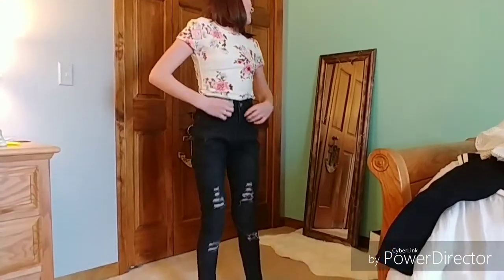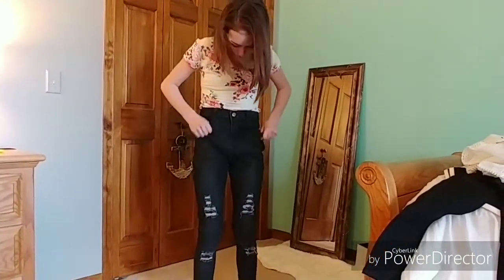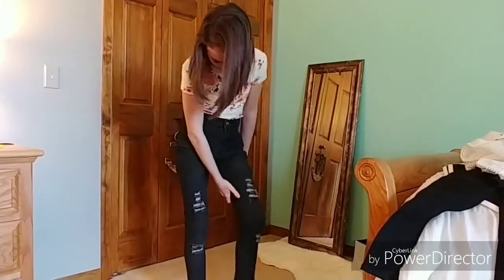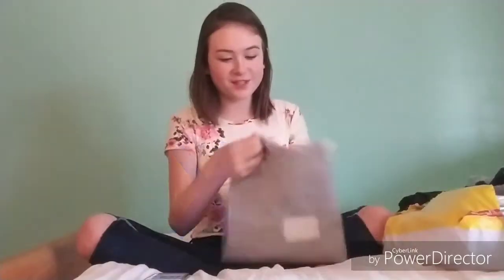These are a definite no. They're huge. I literally just walked to my bathroom and they fell off of me. Like the legs are okay, but this, no. Don't order a small when you're like an extra, extra small in pants, because it won't work at all. These are a no.